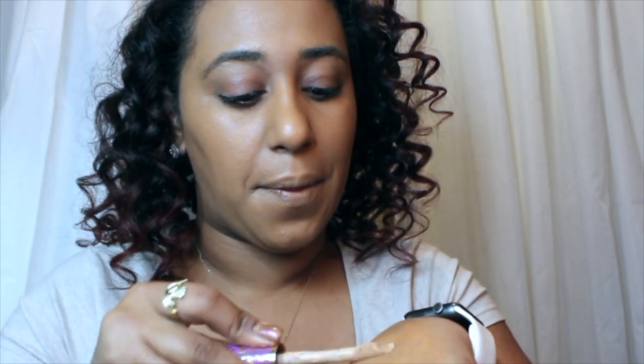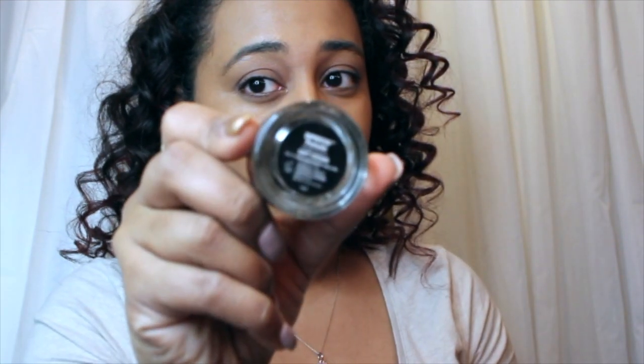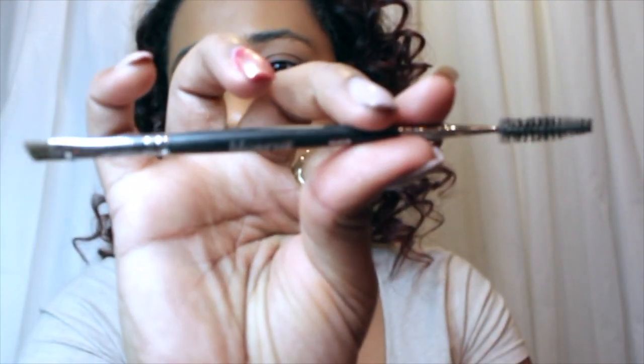Moving on to my brows, I'm using the Anastasia DipBrow with my Morphe brush and the same Shape Tape concealer.